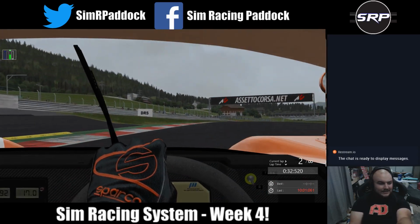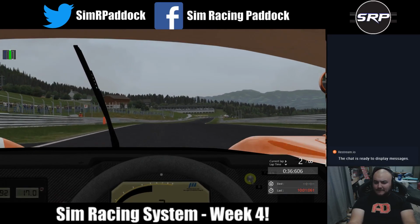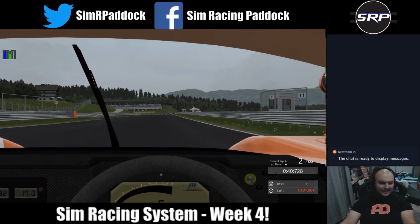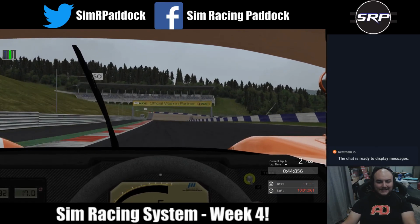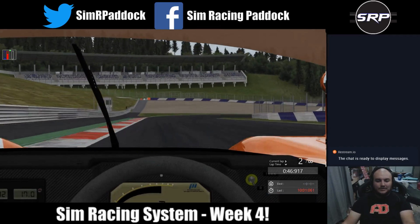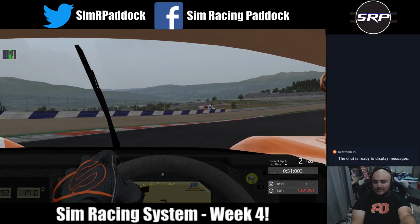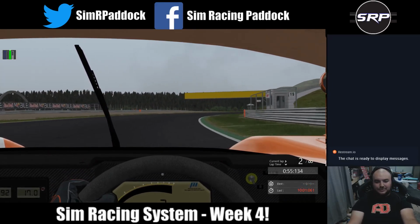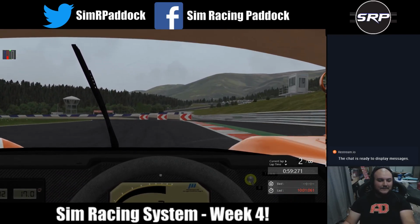Assetto Corsa always has some weird funky stuff with low speed corners, so that corner always gets me. Red Bull Ring turn, I think it's turn 3, but I gotta dial that in. Be more gentle on the throttle there. And then we can see what can come out of this.